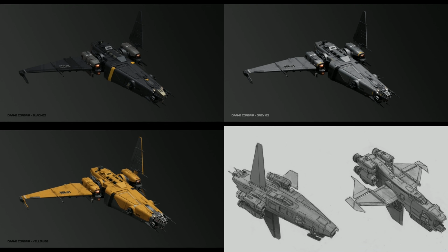Here we have some images of the various colours, and I've put that bottom right concept image in because I just can't help but feel that that is how the Super Hornet or another variant of the Hornet should look in the future. Because look at it. I want that in game, please. Really like that.